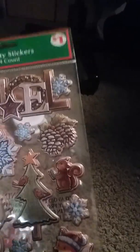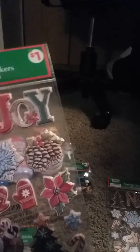And then I got a few little stickers. Like I said, I didn't get a whole lot, but I thought these were cute. First I got this one that says Noel, with trees and flags. There is 14 count stickers. And I got these ones, which are 14 count, with the Santa Claus, and this is Joy.